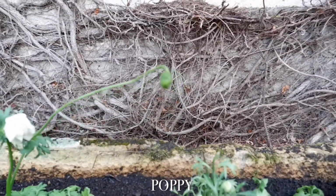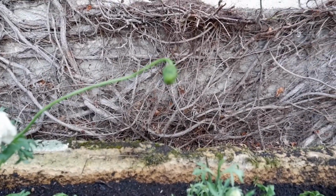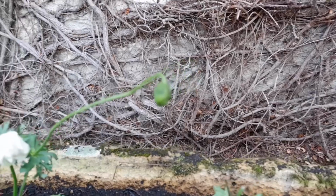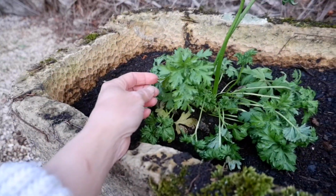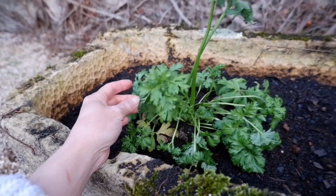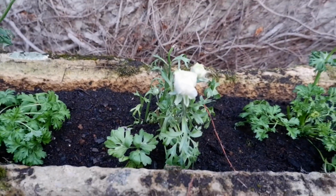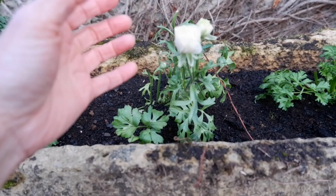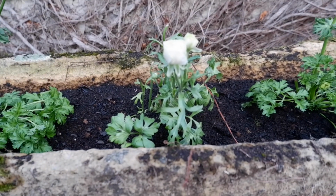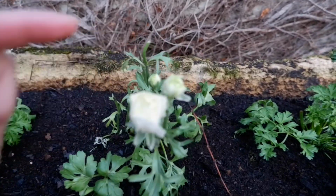This has such the cutest little bud. Let me see if I can focus that. Focus. Maybe not. But the leaves remind me of parsley leaves or carrot top leaves. These are the ranunculus. These were $3.50, and I know why, because three of the larger buds were pretty much broken off. But I saw that they had these mini ones.